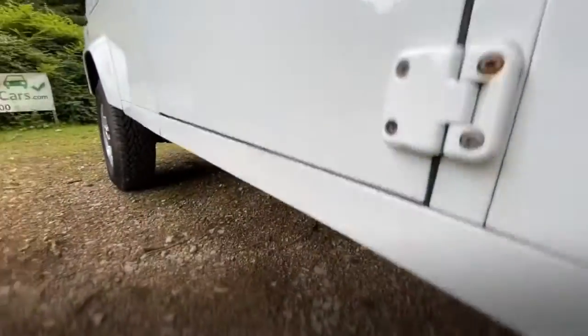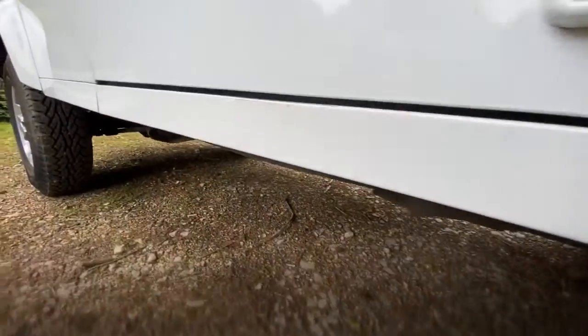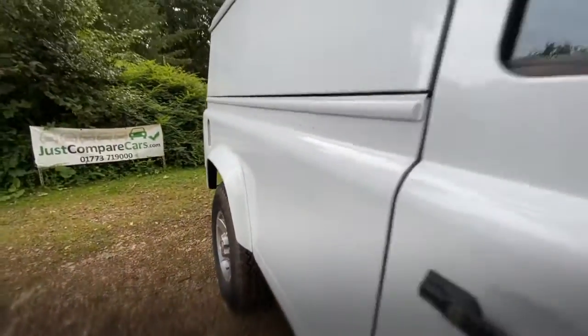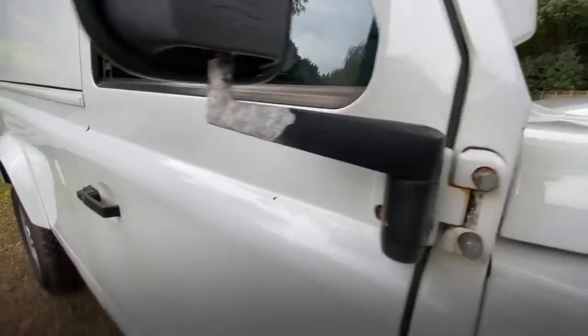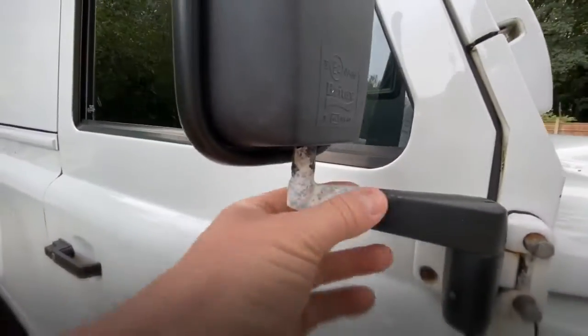Driver's door and pillars in great condition. No obvious marks, scratches or dents on there at all. This mirror, again, obviously paint lift, it's completely normal. Happens on most of them.